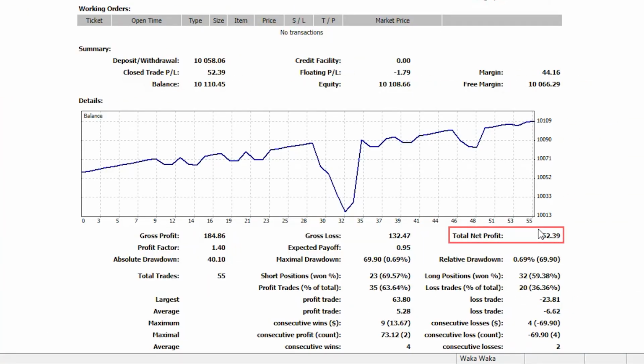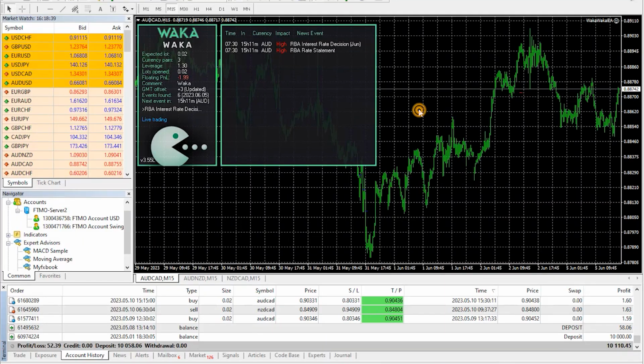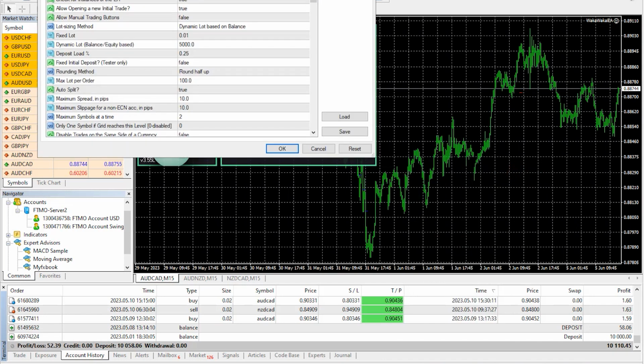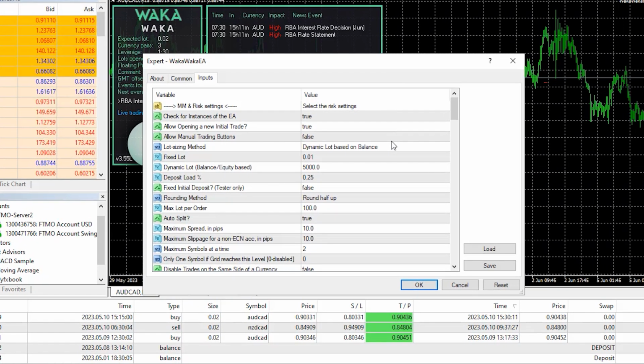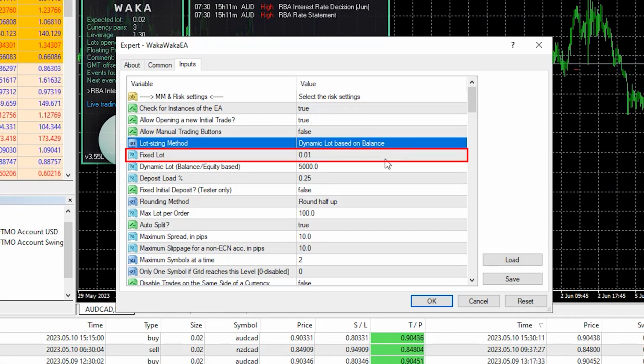If you look at the result, you will see that the total net profit that I have for those 3 weeks is $52. And I know this is not a lot, but this is because so far I'm using the Waka Waka with very low risk settings. If I show you the expert advisor properties, you will see that I have selected to use dynamic lot based on the balance, and I'm starting with 0.01.